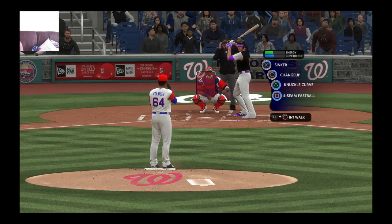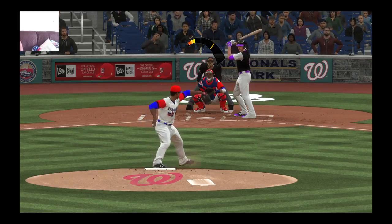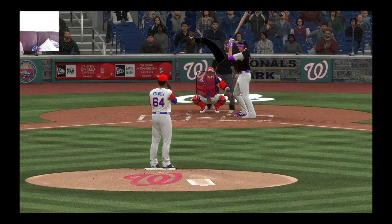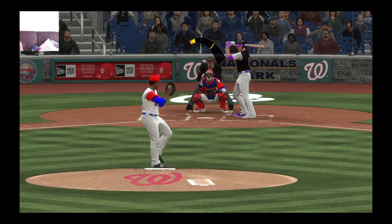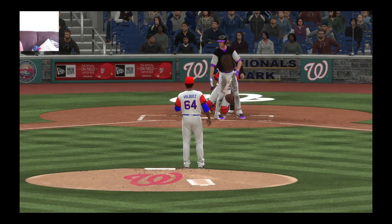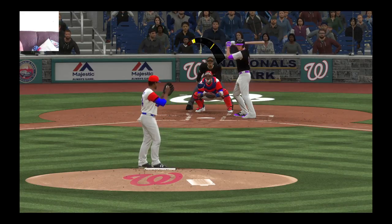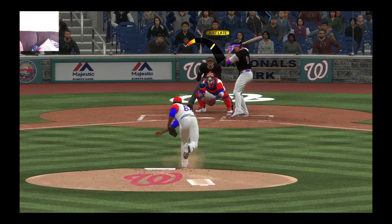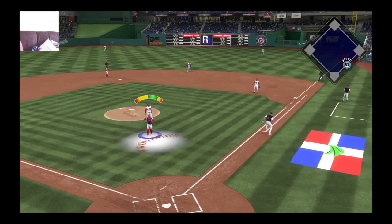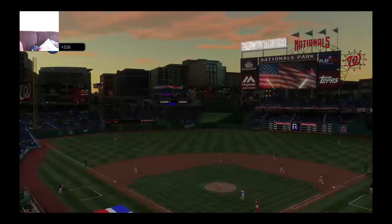Now digging in and looking for more, DJ LeMahieu. He came across to score after doubling in his last at-bat. First pitch hacking here, and that's the first strike. Into the windup. Here comes the 0-2 pitch. There's a swing and a high pop-up. Santana is under it, makes the catch, and that'll retire the zone.